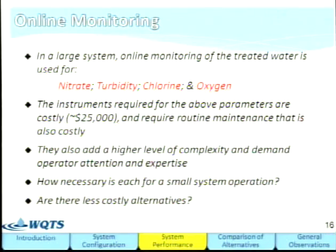Online monitoring. I know you heard a lot about monitoring for this and monitoring for that. And it's very true. We use monitoring for nitrate, turbidity, chlorine, and oxygen. But you have to remember that these are very costly instruments. Just a ballpark number for these is about $25,000, and that's just to buy them.